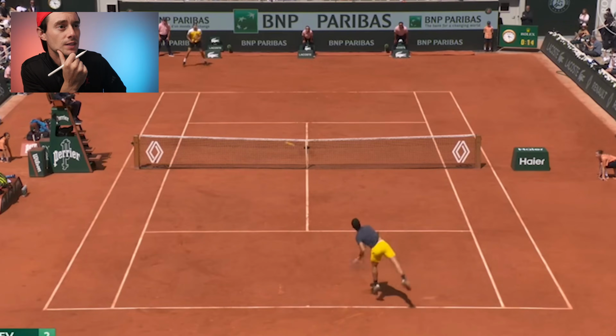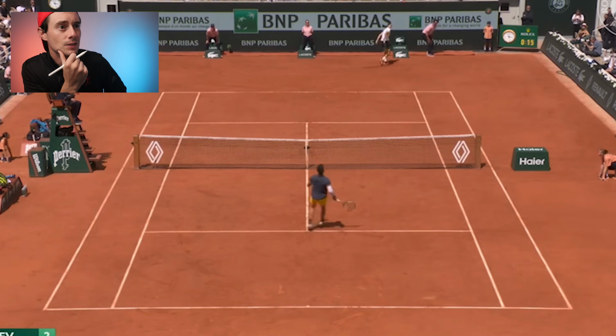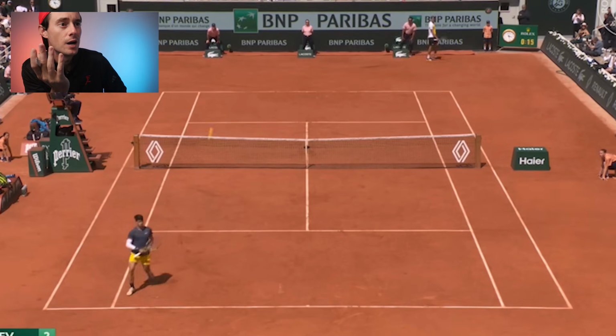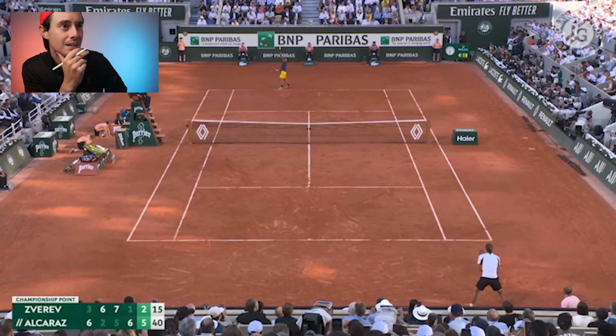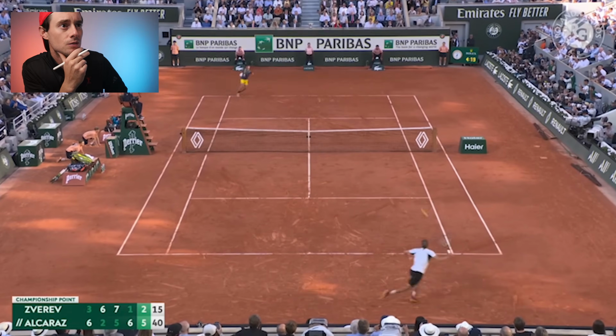Man, you gotta love how he mixes it up deep and short. Just incredible. I mean, that was textbook. And then he can just pop the drop shot whenever he wants to. It's just, kid's got skills. Serves middle, rips it cross.